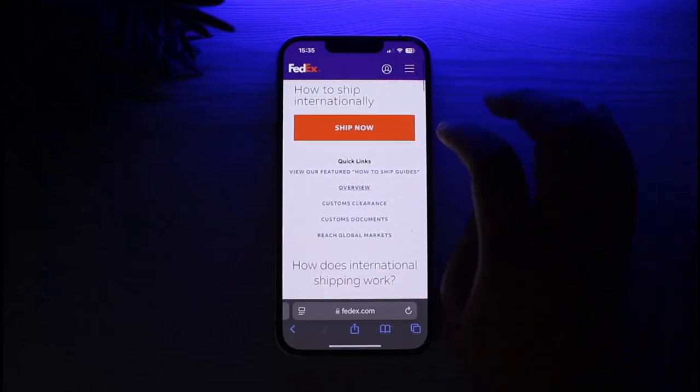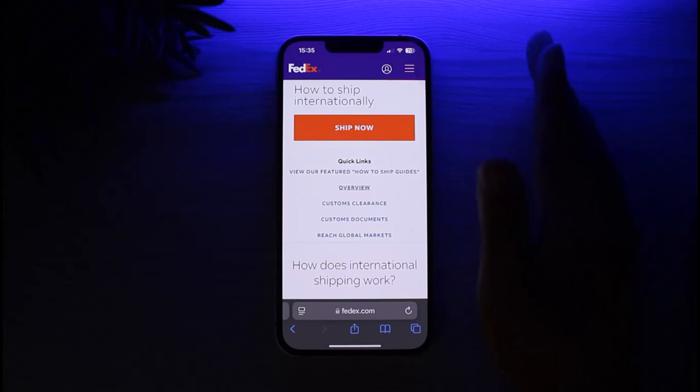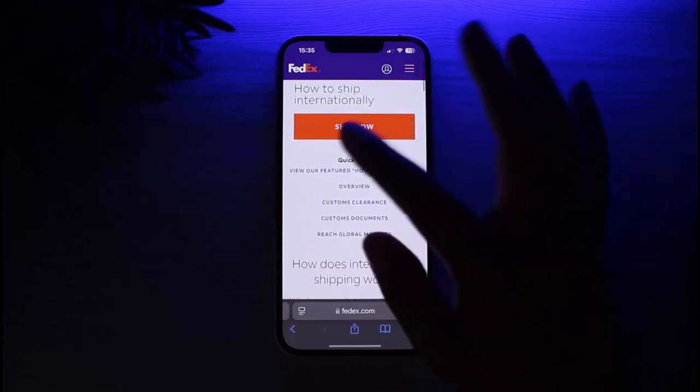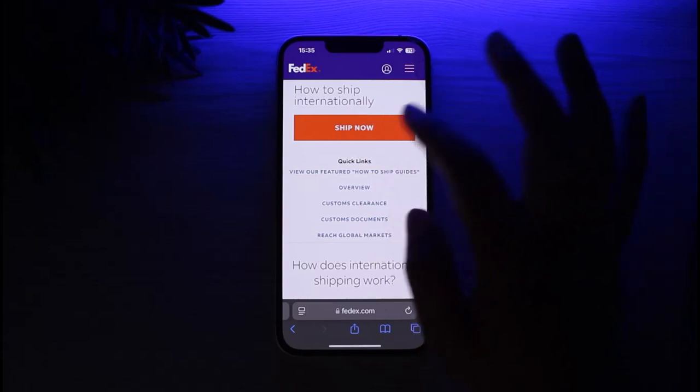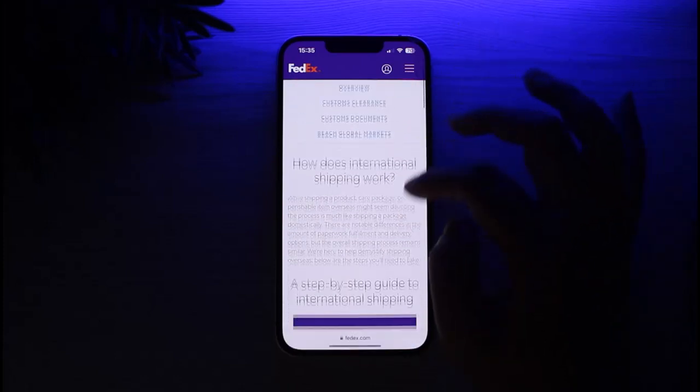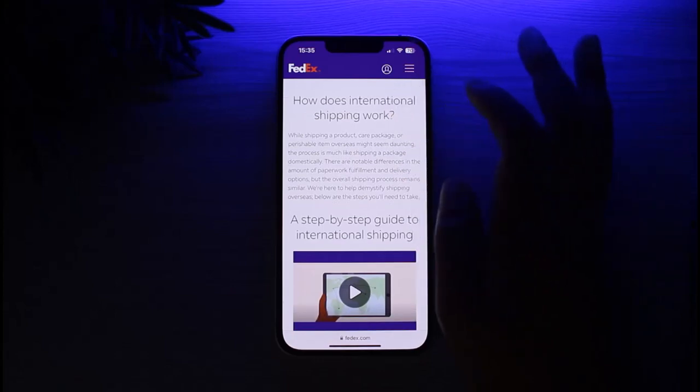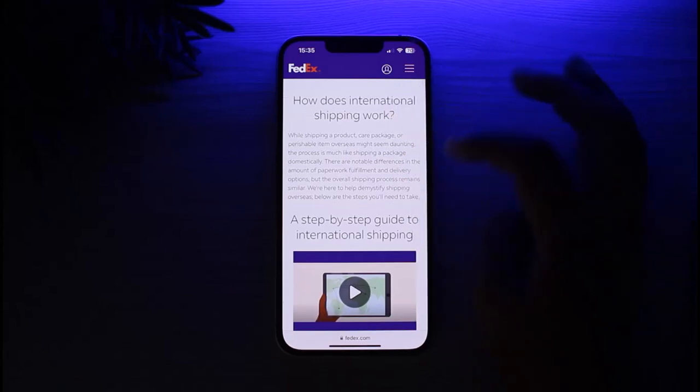Let's get started. So to do that, you just have to go to fedex.com. As soon as you do that, you will be able to find this option of how to ship internationally and the ship now option. Before that, I would like you to go to the bottom and see how international shipping works. Check it out thoroughly, it will be helpful.